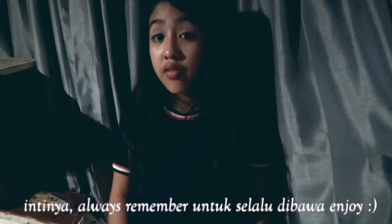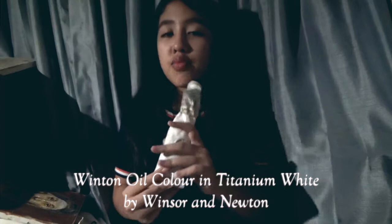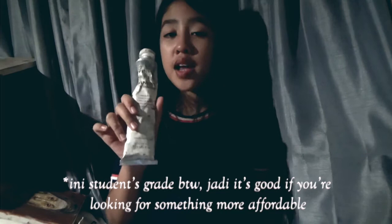Question kedua, what supplies you use? So I use brushes, yang gak mahal pastinya, and tubes of paint. This is a tube of paint. It's the color titanium white by Winsor & Newton. Isinya 200 ml and it's kind of pricey, kind of worth it as well because it's long-lasting.